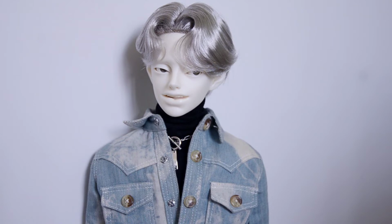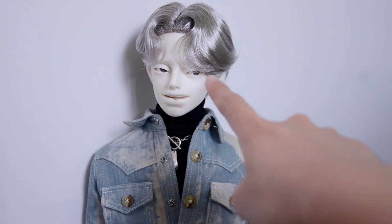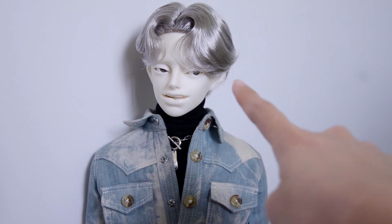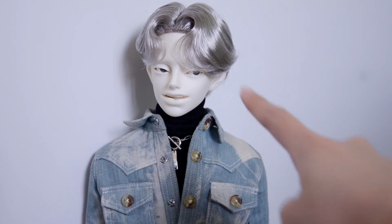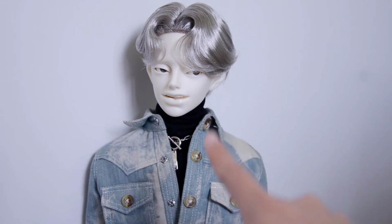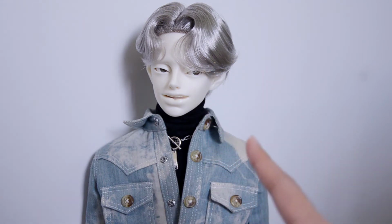Yeah. And another thing is he's currently wearing grey eyes, which were Parker's. So these were Parker's default eyes. But because these eyes look best on him at this point in time when he doesn't have a face-up, I gave Parker the other pair of eyes that was hanging around.